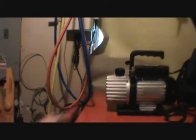And the fact that that thing didn't come with any hoses to hook up, and then I went on eBay trying to find a hose with the same fitting on. And that's the other thing I didn't get. I can vac the system, but if I want to use this gauge set to put my Freon in, I have no way of hooking up. I don't have a fitting for that.